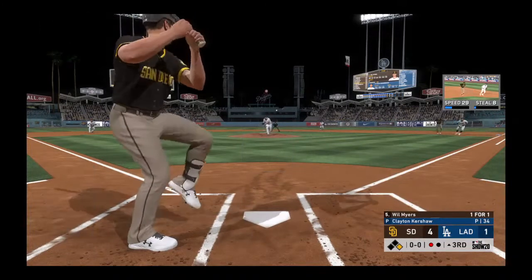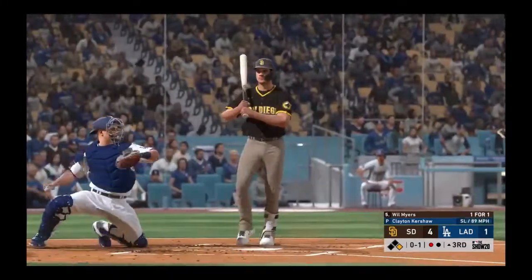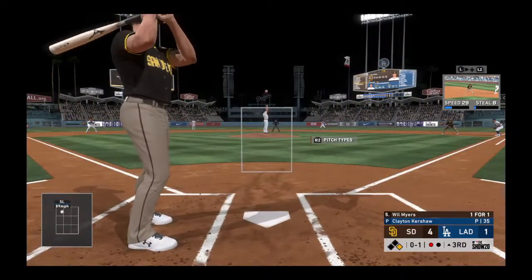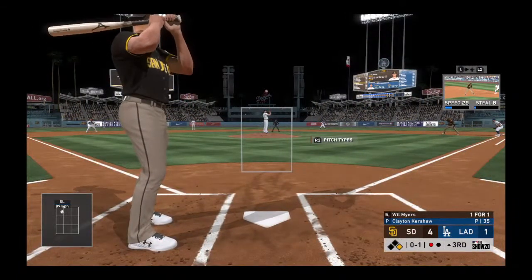First pitch coming. Here it is. Will Myers will stand in for the second time now as he looks at a called strike. It's 0-1. Hey, the way this guy on the mound's been struggling to find the zone, I'm not mad at the guy taking the pitch.